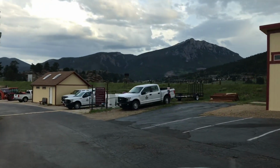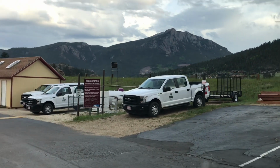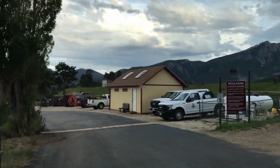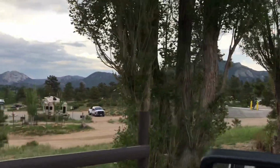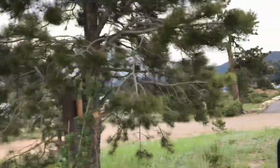On the video right here, you're seeing where the RVs are at, and then out there in the distance is actually where the lake is. It's just on the other side of that road, so you can't see the water, but it's just right there. You can walk right to it. There's also tent camping here as well.